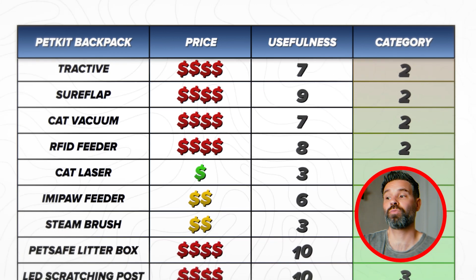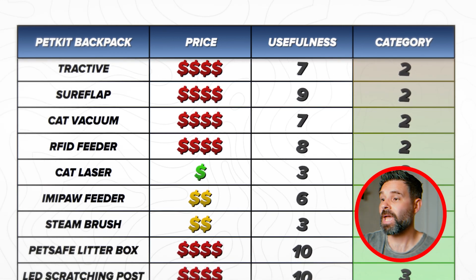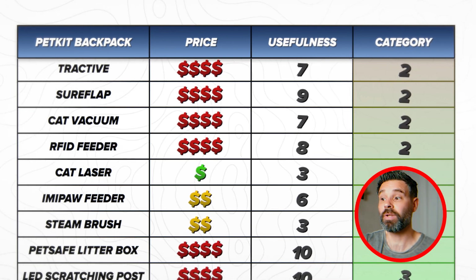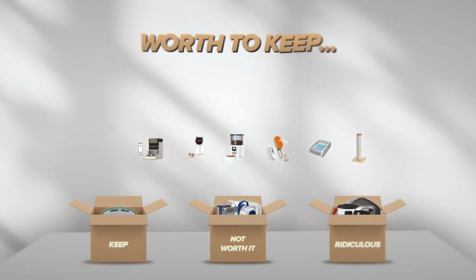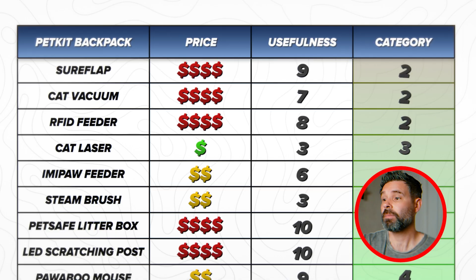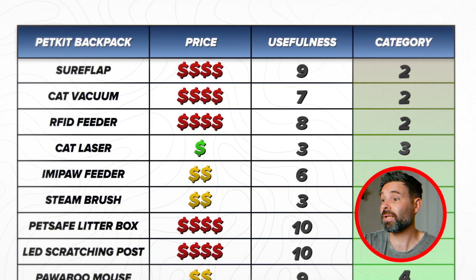The RFID feeder is just one of the coolest gadgets I've seen, and it really works. But in my opinion, you need to have at least 2 of them for there to be any use case in specific type of food or cat eating patterns. And the cat laser is surprisingly the first on the keep pile, because it's cheap and the cats do get a little fun out of it.